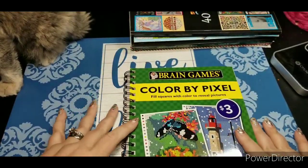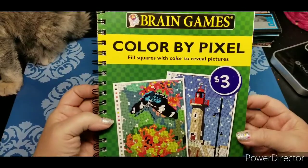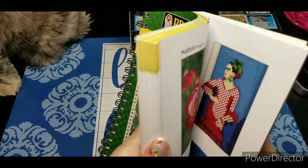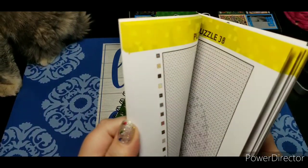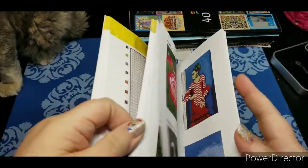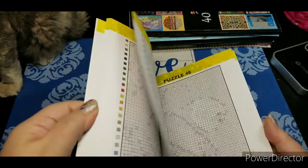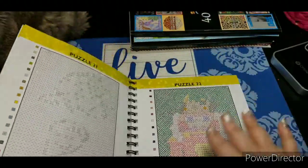So this is a book I actually just purchased in December from Brain Games, Color by Pixel. There are 100 in here, and I started out and did some, and I apologize, I'd started filming once and my battery died. So some of these, where they had been marked, I lost the page. I should have redone them before I started, but okay, here it is.